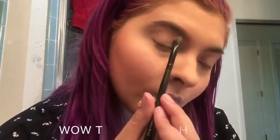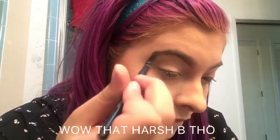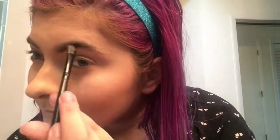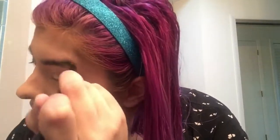So for this first look, I'm starting with my base already done, and you just want your base to be basically pretty normal. So I'm taking a brow pomade, and I'm just using that to kind of underline the brows. Because bold brows, like the Instagram brows, those are going to be out this year. But bushy or natural brows, going to be very in this year.